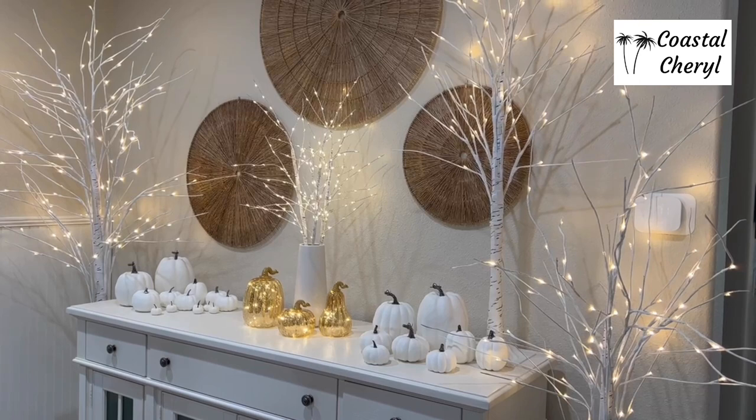All right, next, right in the center, the centerpiece is actually a vase, and then those lit branches, also birch branches. Well, not real birch branches, but they look like birch branches. And that's a three-piece set. All I did was drop them right down into that vase. I also have the vase linked.